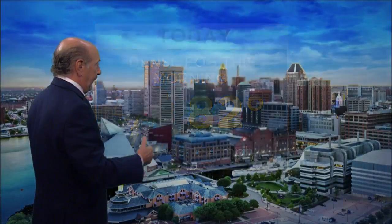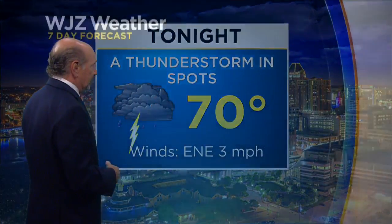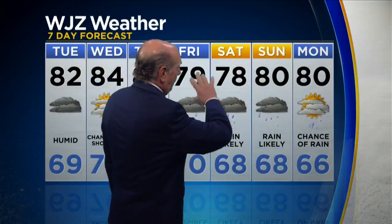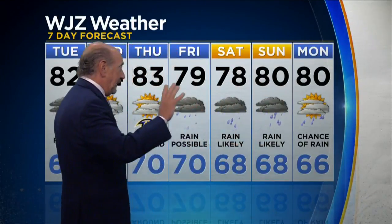So fog this morning gives way to shower activity, 82, 70 shower, a couple thunderstorms in spots. The same forecast we move through tomorrow, 84 and 83. Then Friday through Monday, a big question mark because of the track of Florence. So that will determine everything.